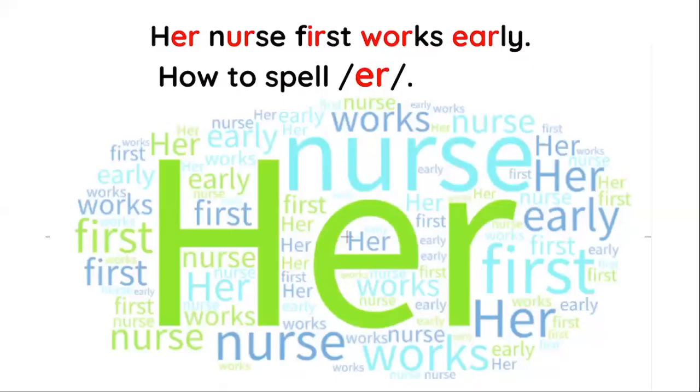Okay, this is Wonders, Unit 4, Week 2, Spelling Words. The focus this week is how to spell the sound.